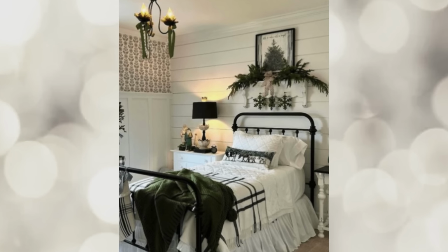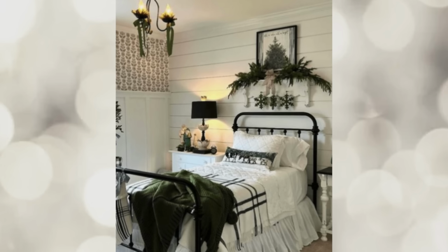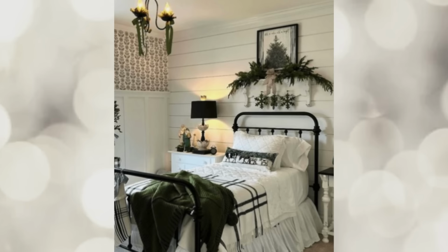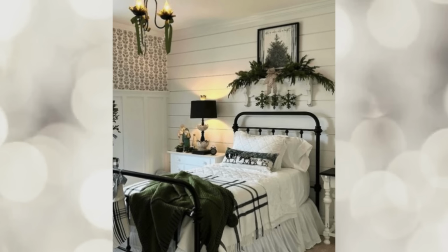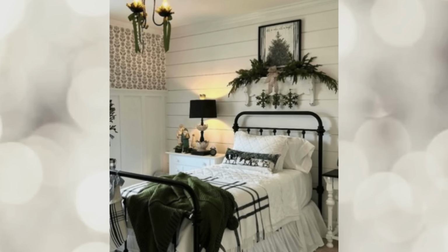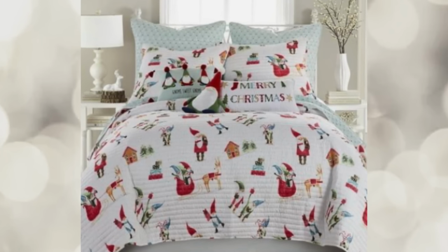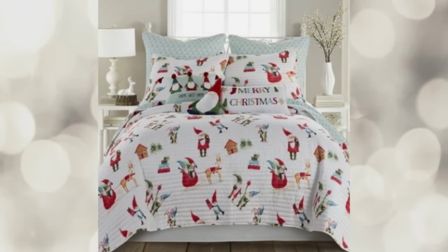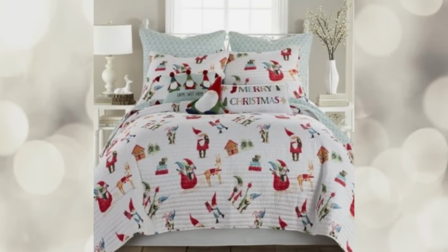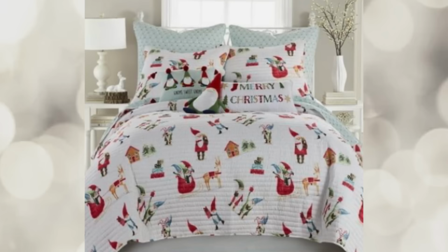Whether you are saving this bedroom for guests or you are using it as your own personal bedroom, you definitely want to put a little bit of effort into making it look really nice so that you can be in the holiday spirit. The bedroom is one part of the house that I really love to decorate. I love decorating my own bedroom because it is such a nice treat to be able to stay in a space where it is nice and welcoming.